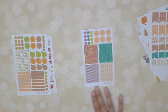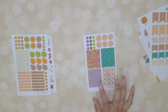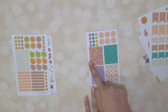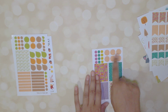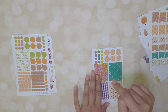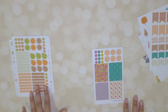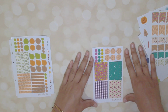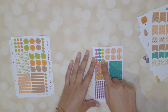Then you get these. You get four full boxes for the vertical planner. She doesn't make these for the horizontal, but they're really easy to trim because they tend to be just a solid pattern, so it doesn't make a big difference. Bunch of little dots and bigger dots. I don't use the bigger dots. I need to find a way to use them. Like these bigger dots and the teardrops. I really feel bad, but I never use them. So I have to figure out how to use those. But I love the color scheme here. These colors are beautiful.